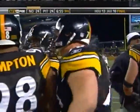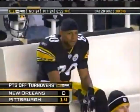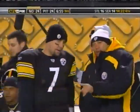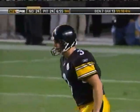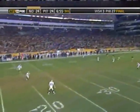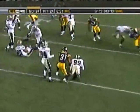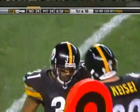Turnovers the key for the Steelers and why they put together this 2-6 record. They have 14 points off Saints turnovers here today. A fumble by Miller in the first quarter, and this last one by Reggie Bush. A knuckler on a bounce. It is returned by Jamal Jones, and Jones is drilled by Mike Logan.